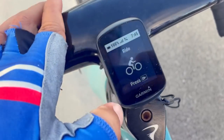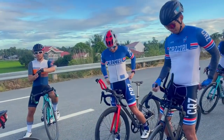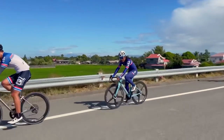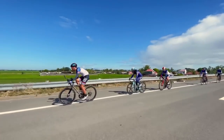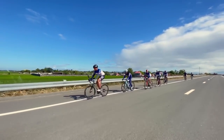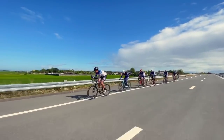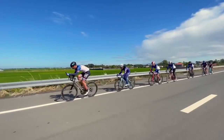Ready, set, road, start. Okay, ready? Okay, let's go. Thank you for the helmet. 8, 7, 6. Okay, sige, konti pa. Yan. Yan, steady lang. Sige, go. Bibilis ang mga yan.